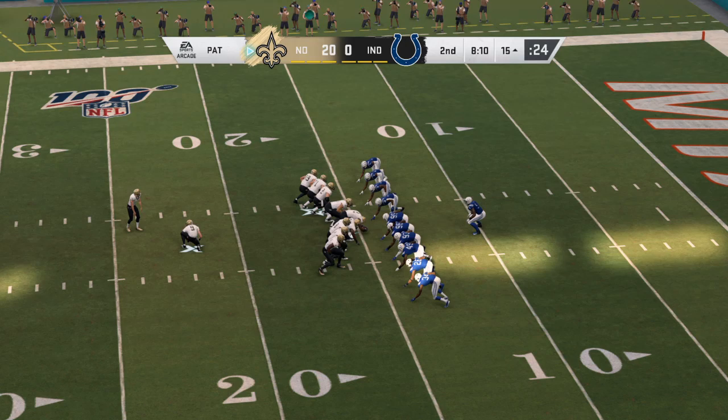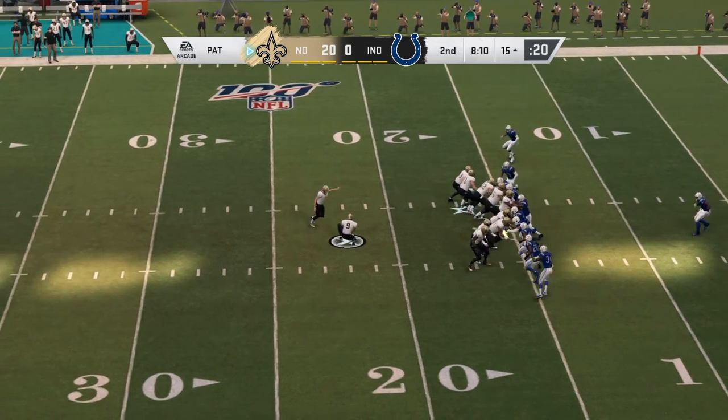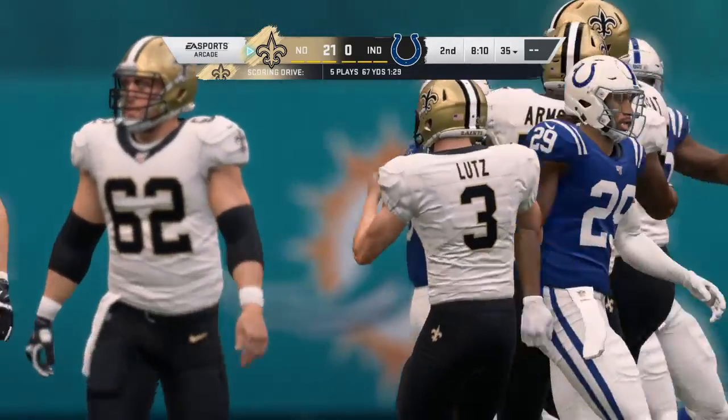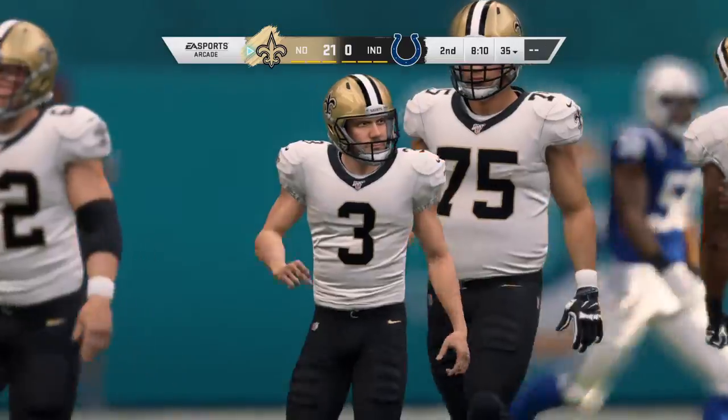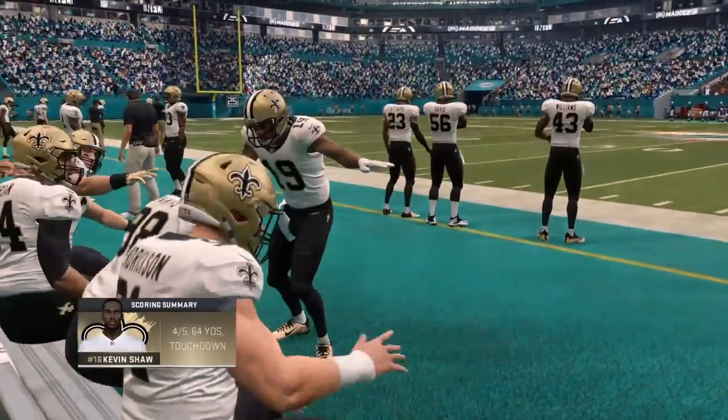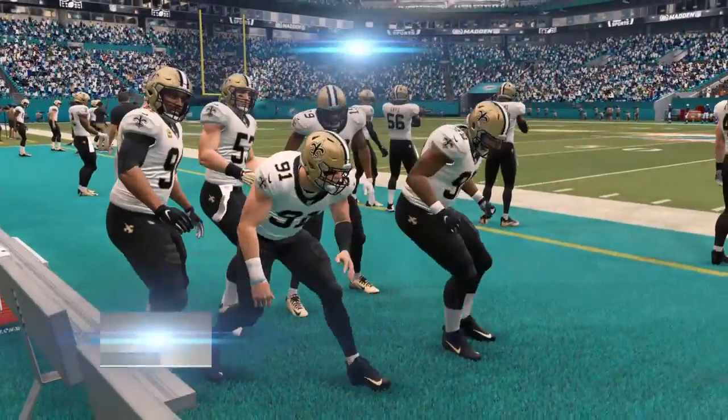Lutz to try to add the PAT. And it is now 21-0. So that drive spanned 5 plays, and it ends with a touchdown for New Orleans.